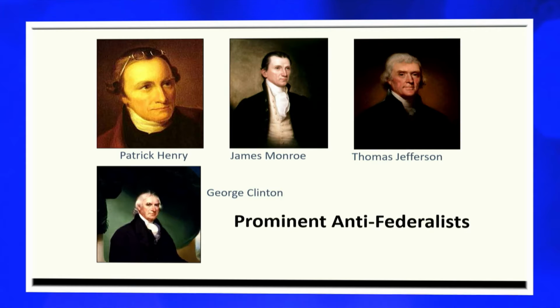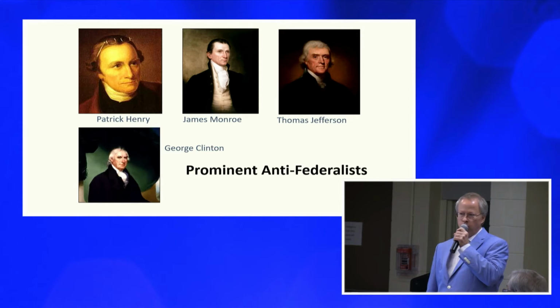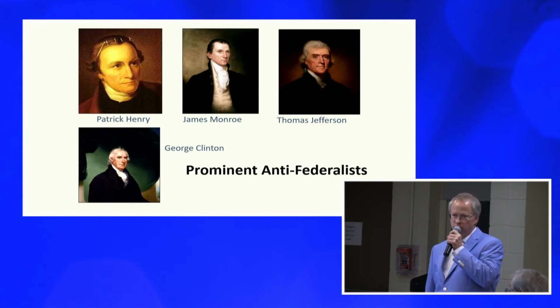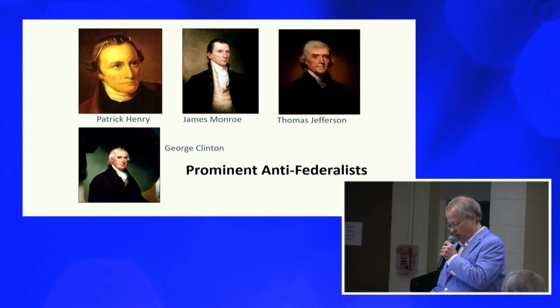Now, the job wasn't done, so two of the biggest states in the Union, Virginia and New York, still remained. In Virginia, you have Patrick Henry, give me liberty or give me death, one of the leaders of the opposition at the ratifying convention. James Monroe, a soldier who crossed the Delaware with Washington, was against the Constitution. Thomas Jefferson was at this time the minister to France, but his friend James Madison was keeping him apprised of the proceedings, and he was against the Constitution as well. George Clinton, the perennial governor of New York, was a very powerful voice against the Constitution.